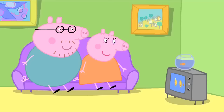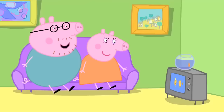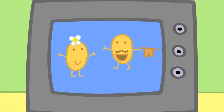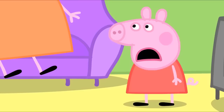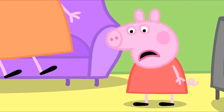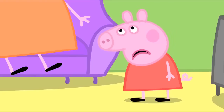I say potato. And I say potato. Potato! The good thing about rainy days is we get to watch important TV programs. Mummy, George and Richard have made the bedroom into Dinosaur Land. And Dinosaur Land is very noisy. George has his best friend here, but I've got no one to play with.